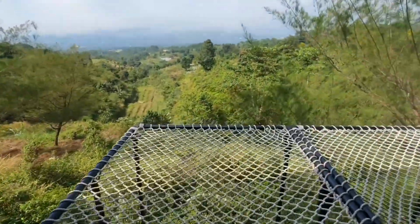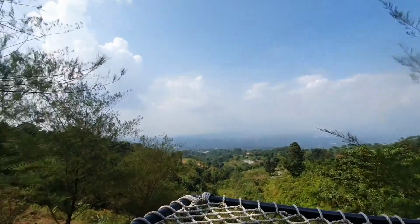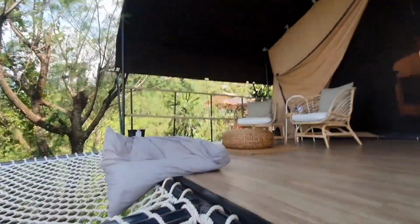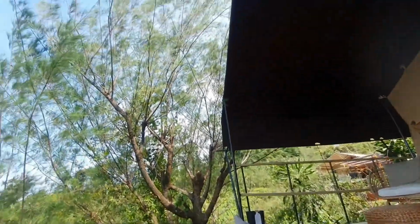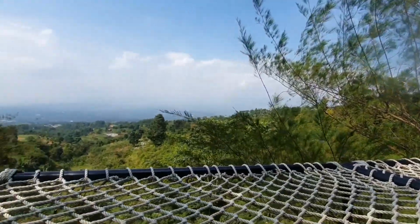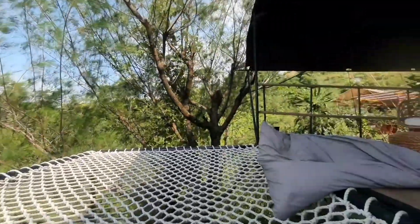And from this view, we could go here. See, it's pretty safe. We could just sit down and relax. We have a beanbag chair on the patio for us to chill and just eat our breakfast or just enjoy the view. Look at this beautiful view.